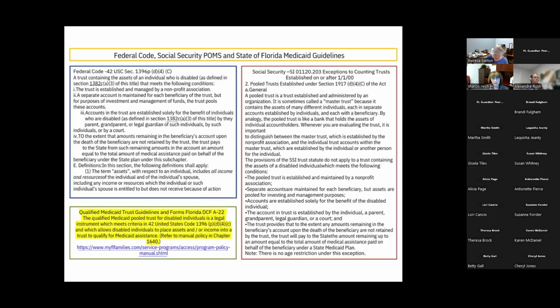A lot of people say, this sounds too good to be true. Well, this has been around for a long time, since the Omnibus Reconciliation Act of 1993. And the codes for the pool trust are right in Medicaid's guidelines down here. So I like to point out in the yellow here, it says that a pool trust is a legal instrument that meets the criteria in the U.S. Code and allows disabled individuals to place income or assets into the trust to qualify for Medicaid. So note, it says income or assets.